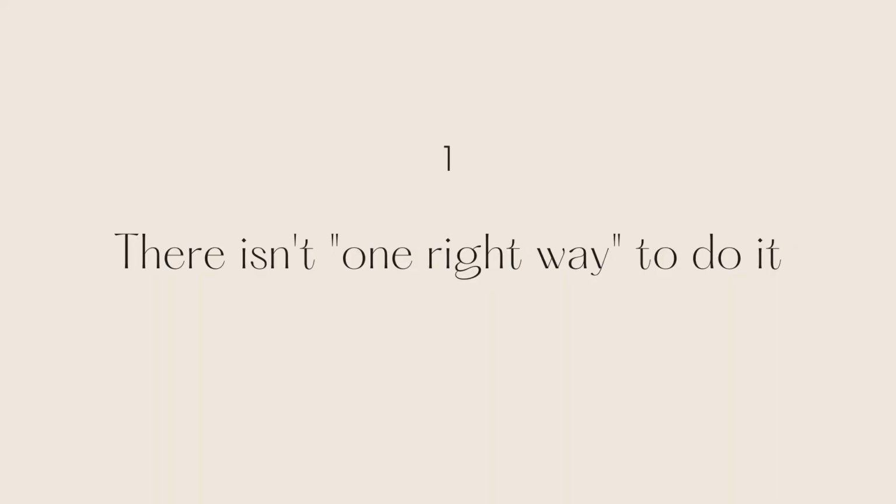We're going to break down building your vegan closet into 9 steps. Number 1, realize that there's no one right way to do it. It might feel like I either have to do it completely perfectly and do it all now, or it's just not worth doing it all. But that's really not the case. It's a gradual transition and you could take it at your own pace. Everyone starts from a different place, and that's totally fine.